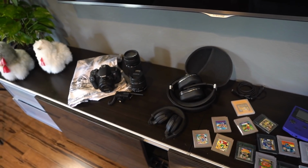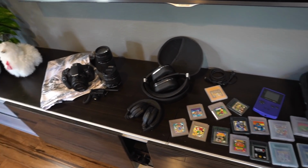I'll probably just set up the stuff as you see it right here, take some pictures and get them listed on eBay. And I'll be listing the stuff on eBay, but you don't have to. I mean, if you want to list stuff on eBay, you have to go create an eBay account and a PayPal account right now. But there's other ways.